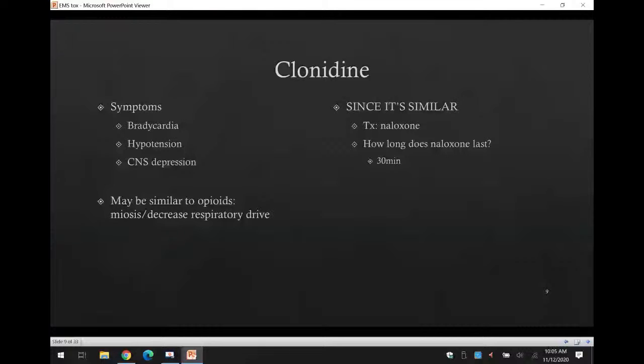I've got a good mnemonic. But since it's similar to opioids, what's the treatment? Well, it's Narcan. So you can give them Narcan and hopefully fix them up a little bit. Narcan usually lasts for about 30 minutes, so hopefully long enough for you to get them over to us.